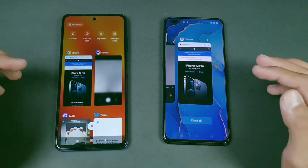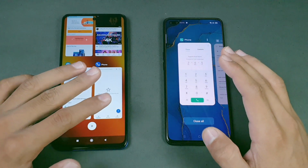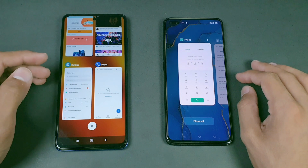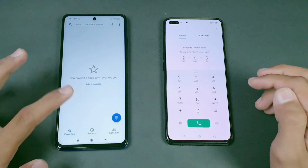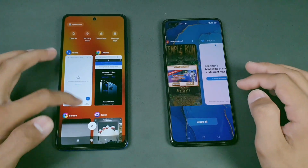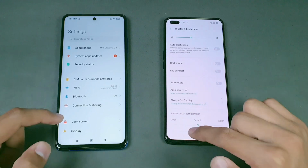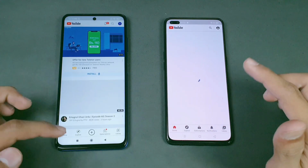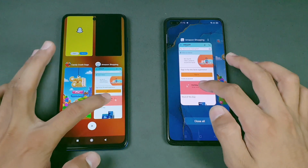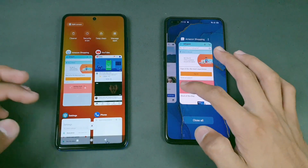And now let's see the RAM management on both phones. Guys, we have 8GB of RAM on the Oppo Reno 3 Pro compared to 6GB on the Poco X3 NFC. Now let's start off with the phone dialer, and that is refreshed on the Poco X3 NFC. Now let's see settings, and that is not refreshed on the Oppo Reno 3 Pro. YouTube, and that is refreshed 100%. Amazon Shopping, and that is 100% refreshed on both phones.